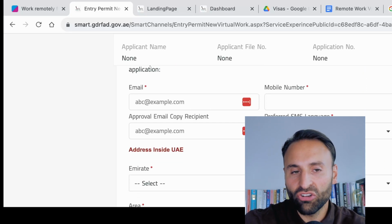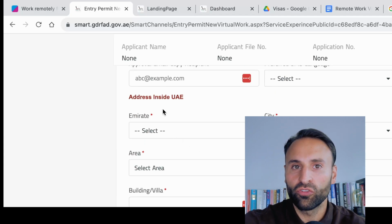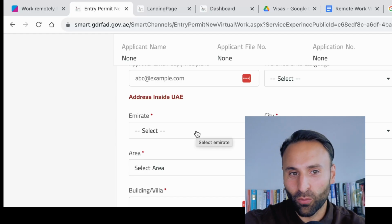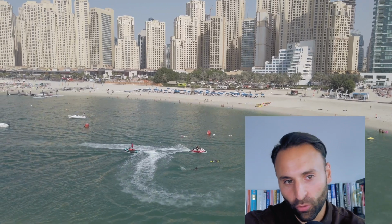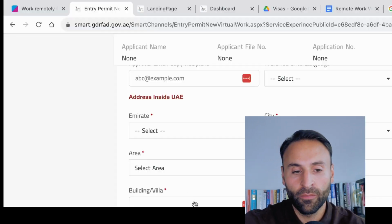Now, interestingly, it says here address inside UAE, but of course, you likely won't have an address yet if you haven't got a visa. Now, this is where you've got to hack it a little bit. So I just found a random apartment address online. I put the details in just as a placeholder so I could actually go to the next stage.